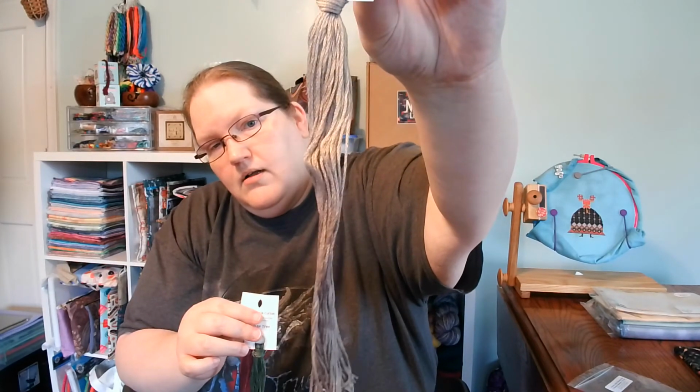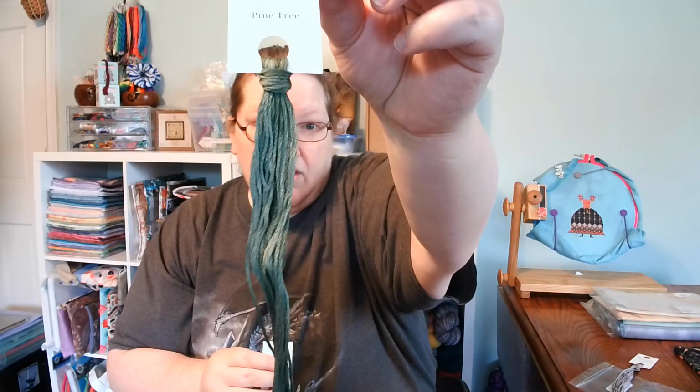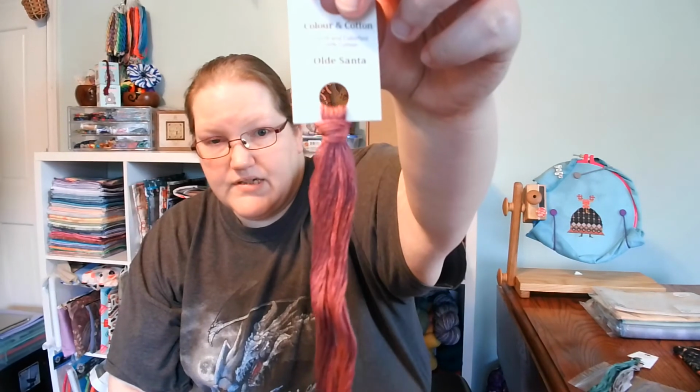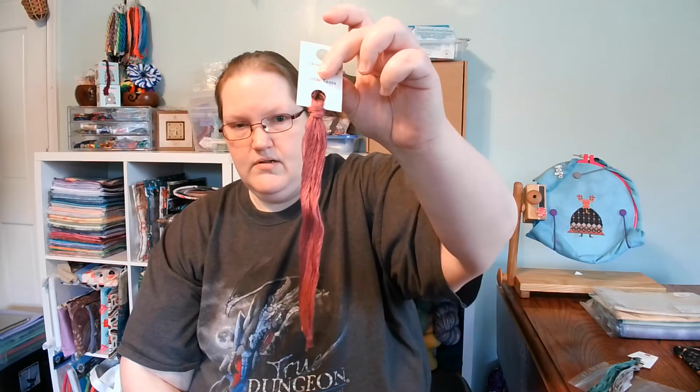So, I get the 3 primitive colors, and these are really nice this month. It's been a lot of just browns or blacks, so it's nice to get some primitive colors that are not brown and black. This is kind of a taupey color called Quail, which is pretty nice. But we've also got these 2 Christmassy colors. This is Pine Tree. It's coming off a little more yellow-brown in the light, but it's actually a bit greener. Working out the lighting here is going to be really difficult. And then this is Old Santa, which is pretty aptly named. It's a really nice primitive sort of gray-red almost. Not quite brick. I like those this month.